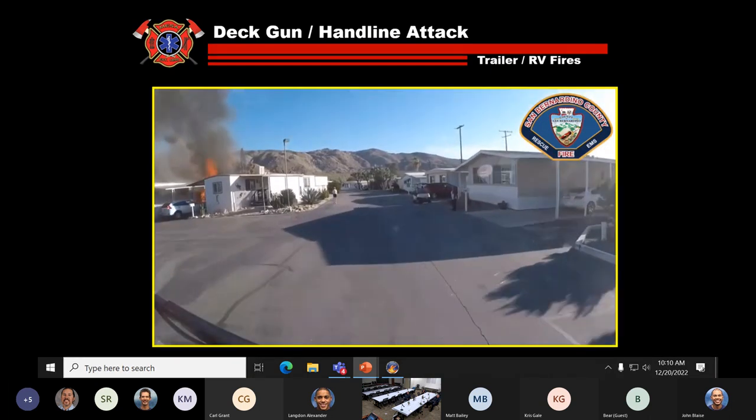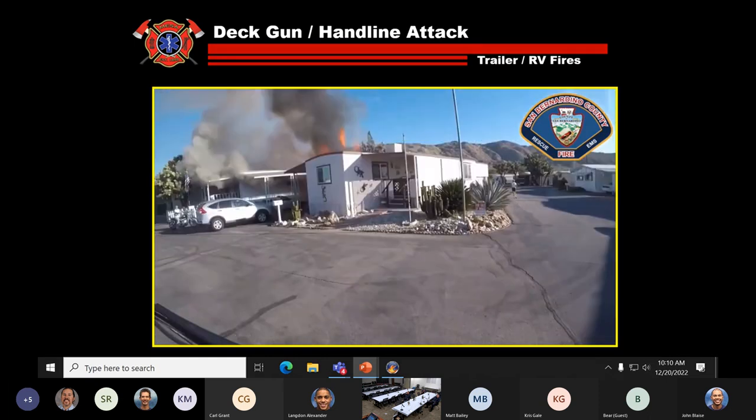All units from Vegas 41, we're on scene. It's going to be a single-wide mobile home, well involved, exposure on the Delta side. I'll be in the attack mode, performing a 360. All units monitor attack for an update. Be advised, we do have our own water source, we brought it in with us. Latest supply line, engineer's going up top to use the deck gun right now.